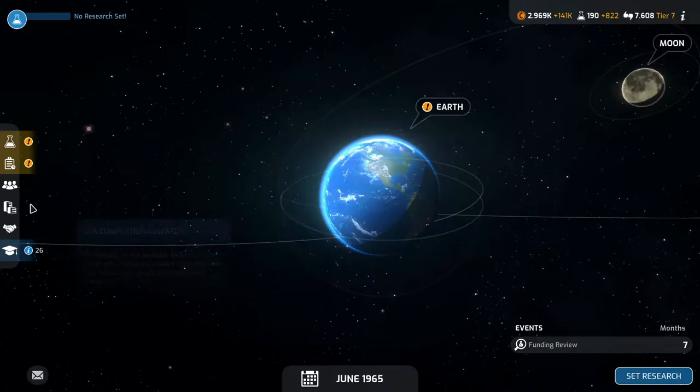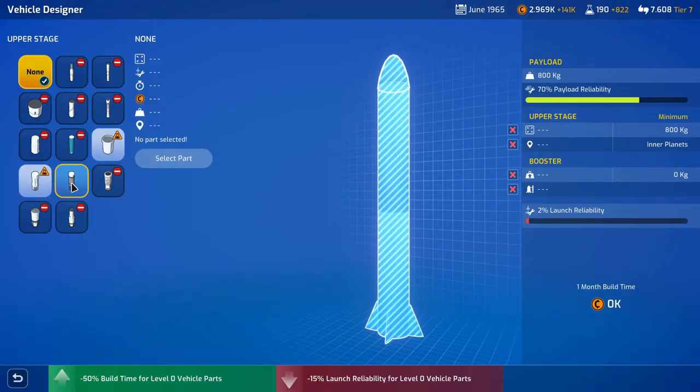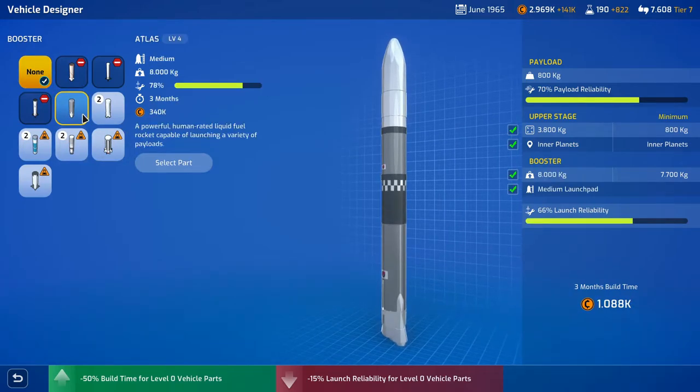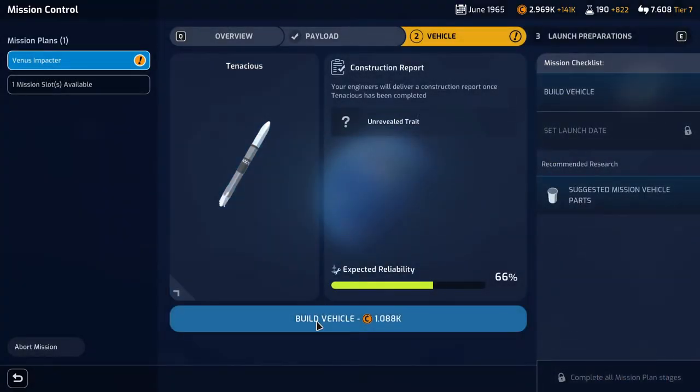What's next? Let's first go make sure that we can actually do this mission. Design a vehicle. We need the Agena. Only 50% reliability. Alright. And we need a booster, which will be the Atlas. Yeah, it has to be the Atlas. Alright. 1,088,000 it'll cost to build this thing. But it only takes 3 months, so that's good. Confirm. Build that vehicle.